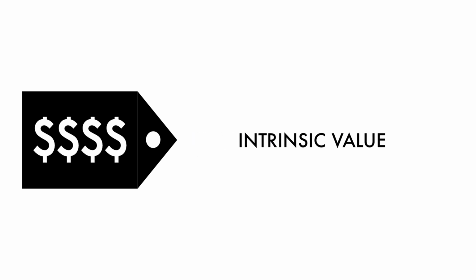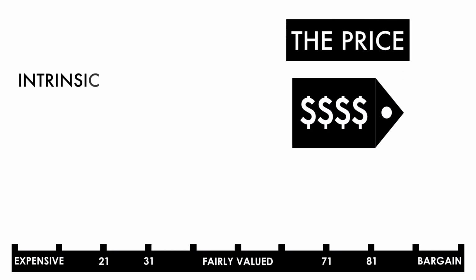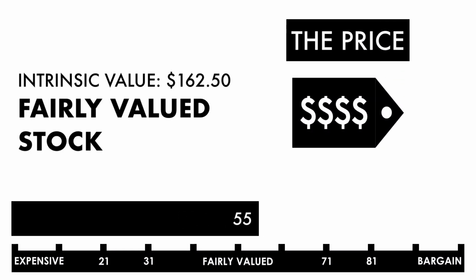The price factor is made up of only 1 metric. Basically, the intrinsic value is the price per share at which the company's fundamentals align with its true value when compared to its current stock price. Based on this grade, I would consider the price to be fairly valued. If you're looking solely at the price per share, this is the price at which it's okay to invest.